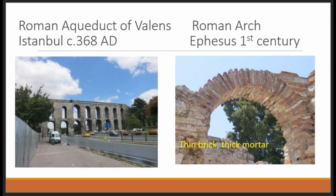As mentioned, the Romans were prolific builders. And if you look at their construction, a lot of it was not very aesthetic. It was very utilitarian. They were building buildings, of course, but they did a lot of aqueducts. The one on the left here goes back to the 4th century in Istanbul, a very beautiful aqueduct. And the one I like on the right is from the 1st century in Ephesus. And what you'll see here is very common.